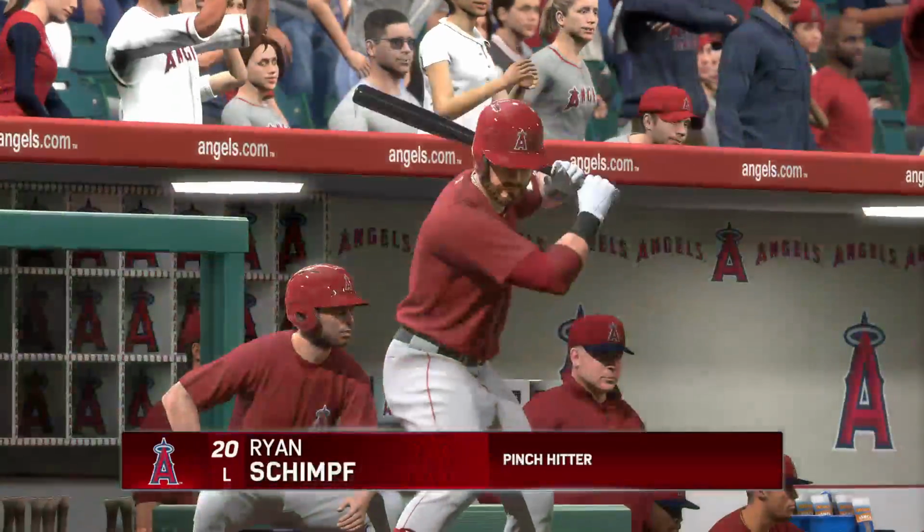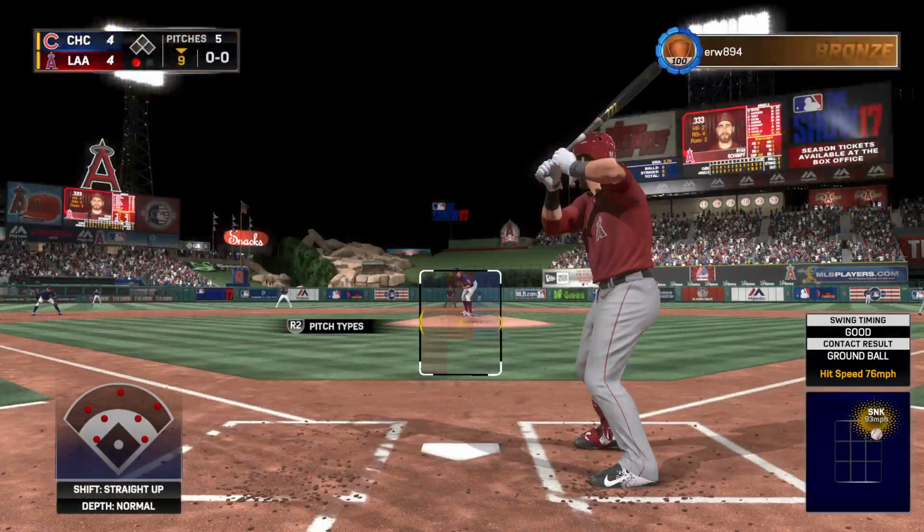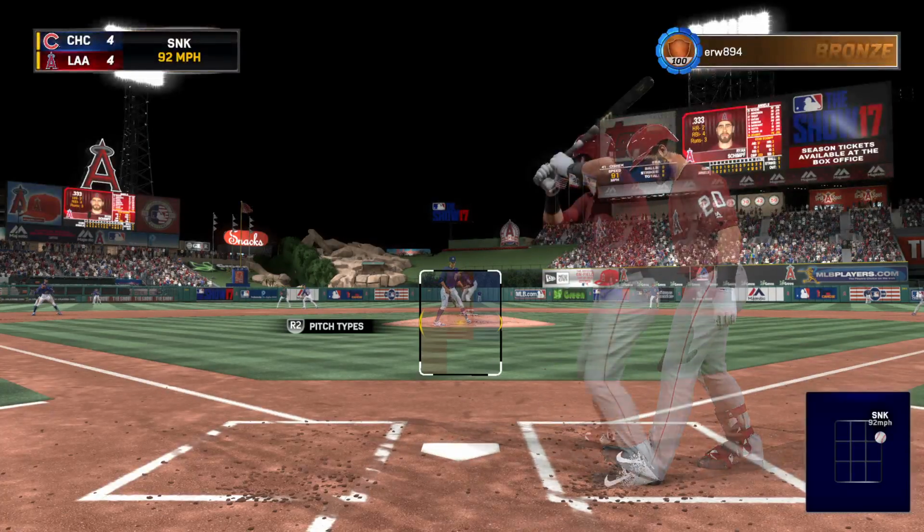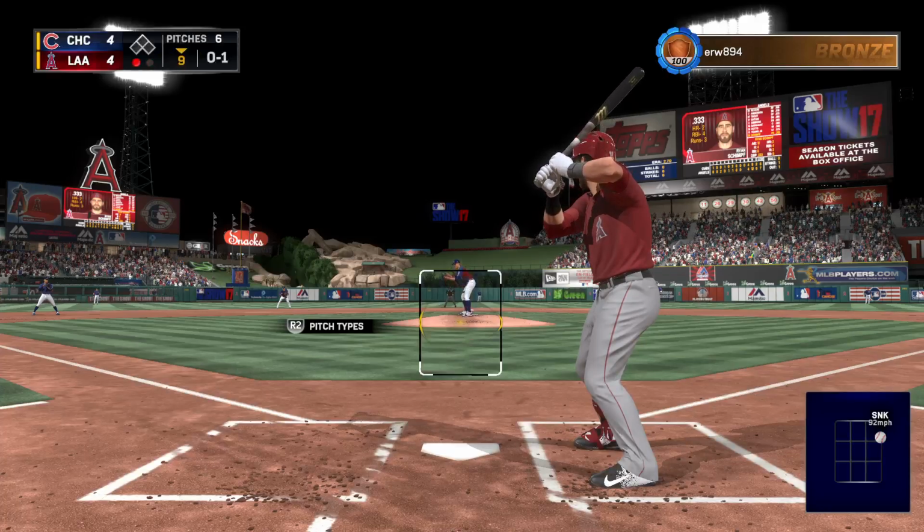Coming to the plate now, Zach Kozar. He was a ground-out victim last time up. Ryan Schimpf will grab a bat to pinch hit here, and you wonder if he'll be swinging for the downs, trying to walk off with a victory.